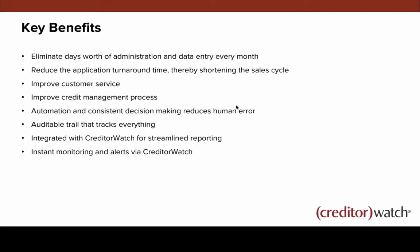So some of the key benefits, I know there's probably a few more benefits here than key actually suggests. The main ones obviously being eliminate days worth of administration and data entry every month. That's probably the number one thing that every single Apply Easy customer comes across, is the ability to do away with the need for a lot of manual data entry and administration. We reduce the application turnaround time, thereby shortening the sales cycle. So you'll see later on, we've had customers come to us where it's taken them over a week to process an application when they receive it, and they're down to hours, if not just a couple of days.